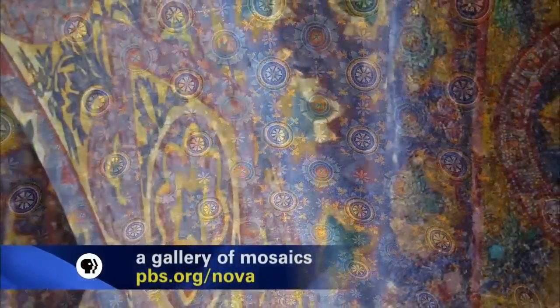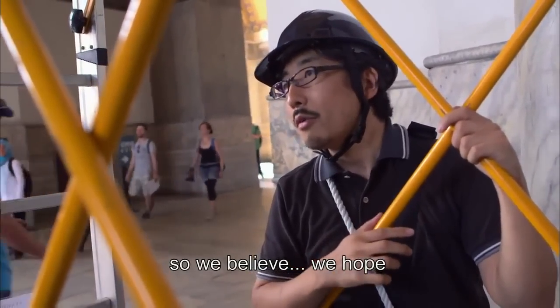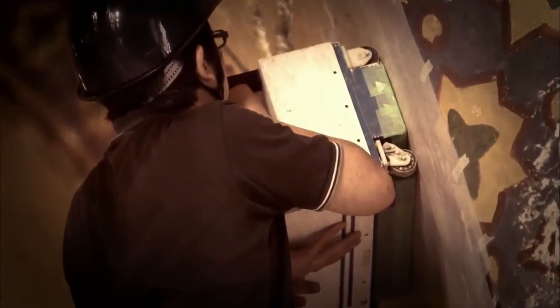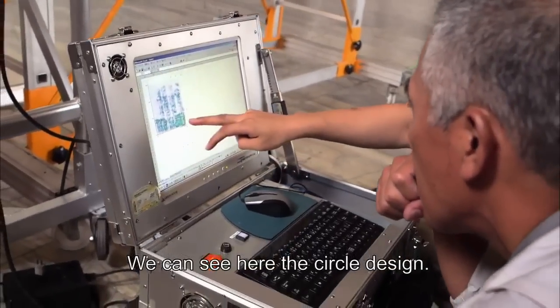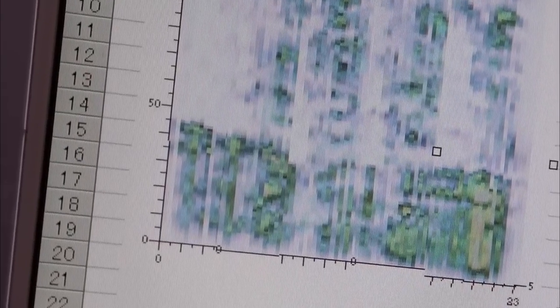And because gold is metal, it may be the key to rediscovering the lost mosaics in Hagia Sophia. That design is made by metal tesseri, so we believe, we hope to find mosaics by our instruments. Takanizawa's scanner sends electromagnetic signals below the surface of the plaster. If the waves strike a buried metal tessera, they are reflected back, creating an image of the inside of the wall. We did the scanning line 5 times, and this green zone is made of metal tesseri. We can see here the circle design. This is truly made by man's hand. The scanner is working. It has detected a mosaic circle beneath the plaster.